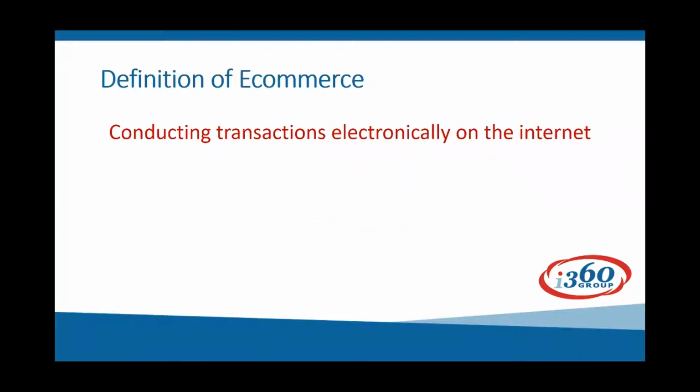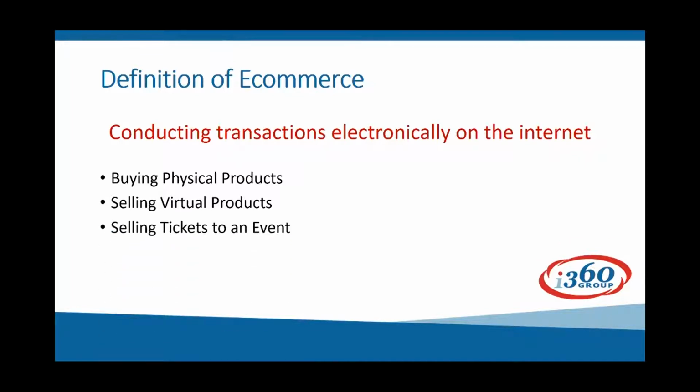First, most people don't realize how in-depth e-commerce is, but in general, e-commerce is conducting transactions electronically on the internet. That could be buying physical products, a t-shirt, whatever you're selling. It could be virtual products, downloading an ebook or a subscription, things like that. It could be tickets to an event, and it could be membership subscriptions. All of those are considered e-commerce.